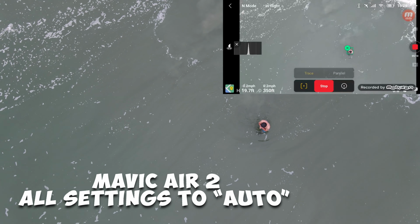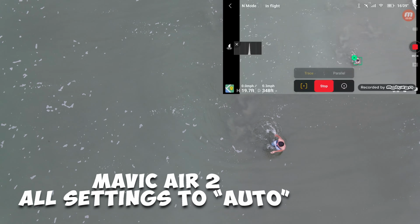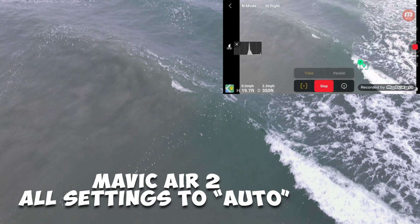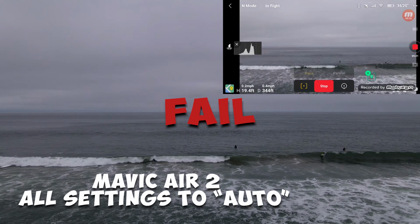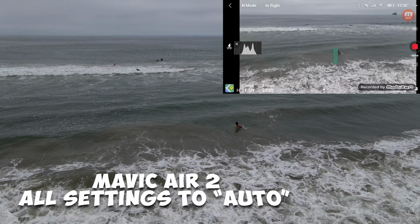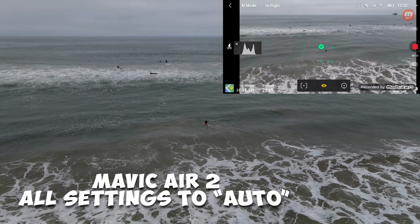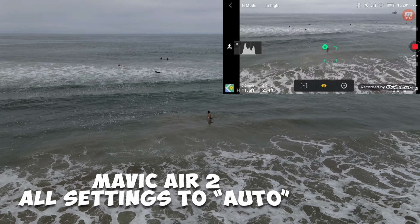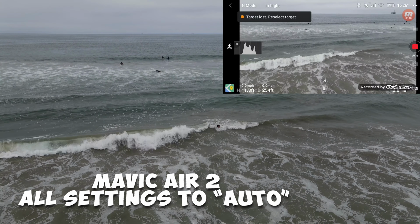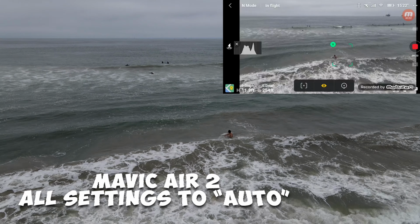Wow, look at the aggressive flying that the drone is doing, trying to track him, compared to what the Mavic 2 Zoom will do. Oh, and we're completely lost. What happened there? I don't even know what happened there. Let's see if we can lock back on. Okay, that's not locked onto him. That's just the general area. Target lost. No, that's still not locked onto him.